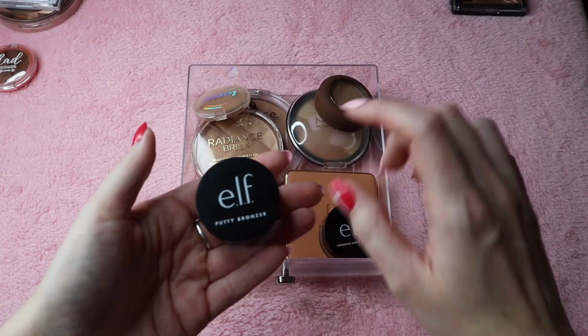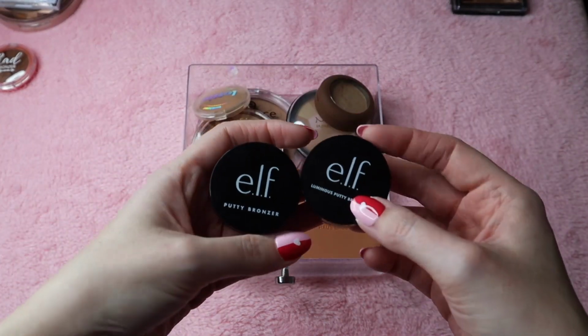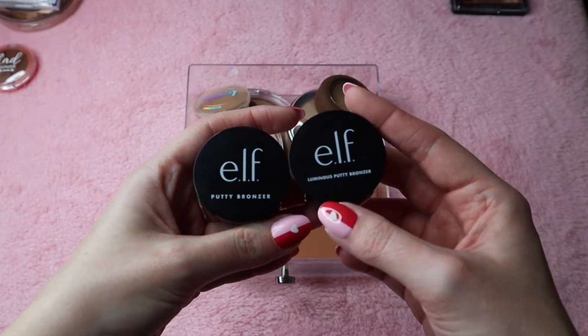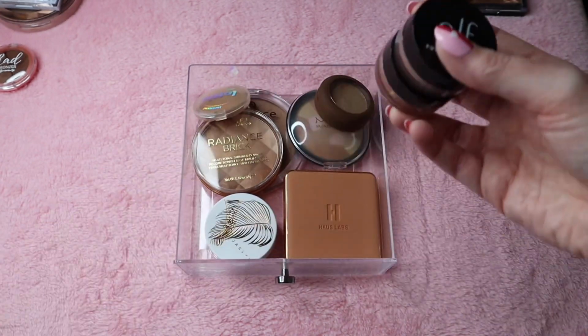Okay, I realized that my putty bronzer was not in here. I had used it this morning when I did my makeup. But the e.l.f. putty bronzer and the Luminous putty bronzer, I'm keeping both of these. They're really nice and they're my favorites.